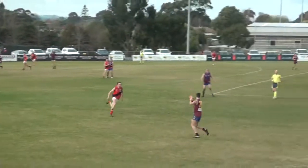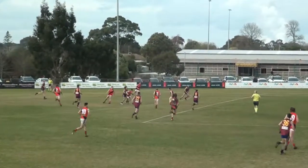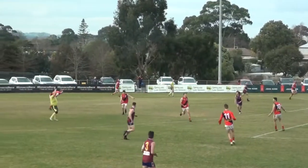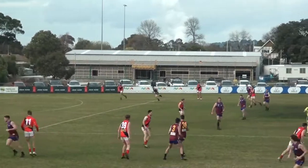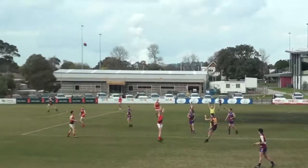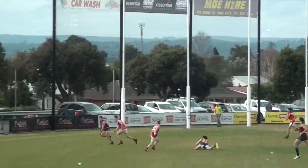Out the back, Biffin goes hands to Reese. Goes short. No, he looked to go short and then probably should have in the end. He had a target in Morrow who missed him. And Brett Waddell takes the uncontested mark. He's going to turn it over. He took a good mark, but his disposal was poor. So all of a sudden, Moe, who are trying to defend through Reese, will go forward and they'll go to within 30 metres. Who's the first player there?